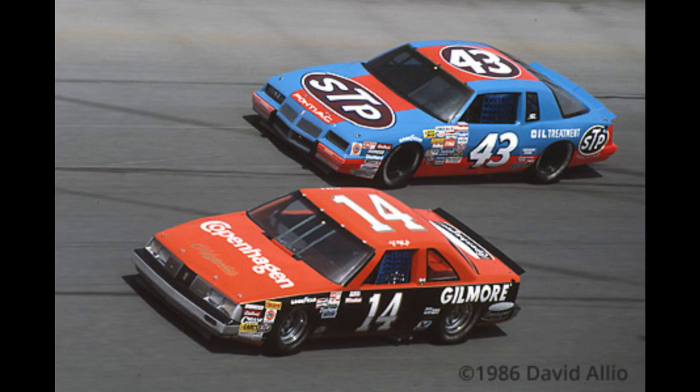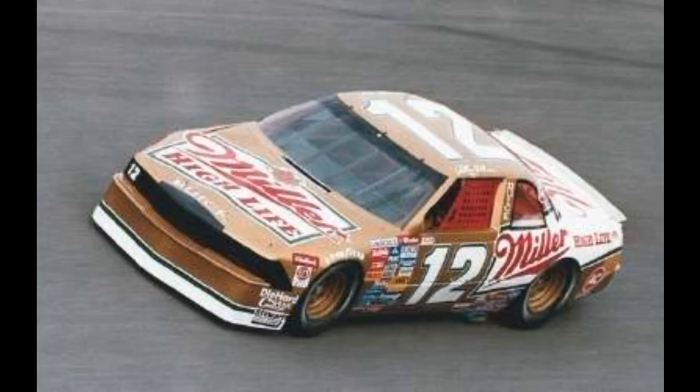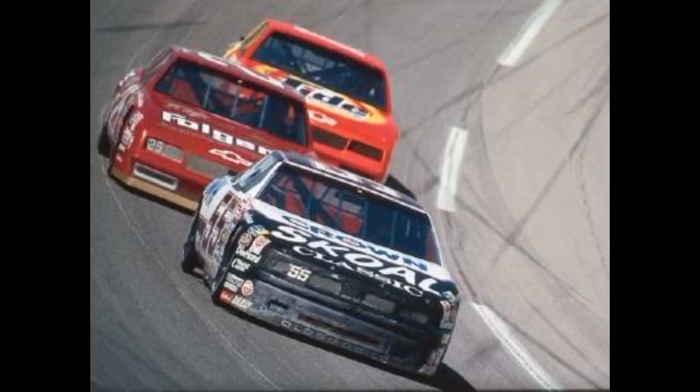And also, unlike the previous two generations, the cars had more speed. It was the last generation of cars to have unrestricted safety. Because back then, there were no roof flaps, there were no full-faced helmets, there was no HANS device. There was nothing like that. It was just basically the last year with unrestricted safety.